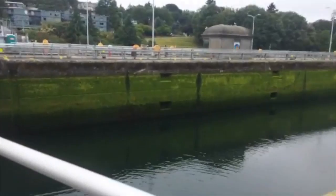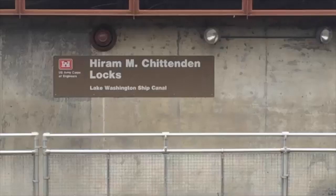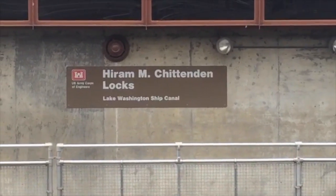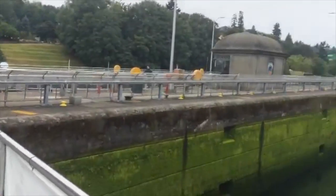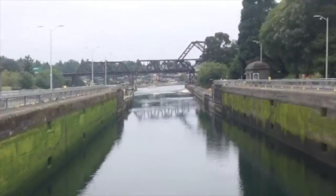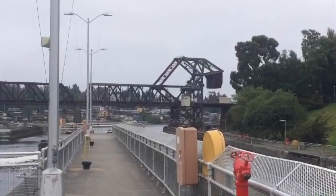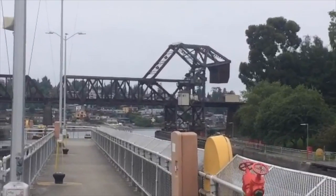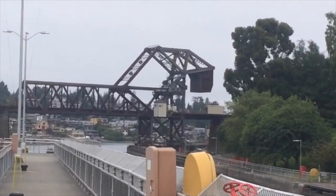But they have a lot going on down here at the Chittenden Locks. The Hiram M. Chittenden Locks. They also have like gardens around here. You can see the lock, you can see the fish, of course. There's a bunch of other stuff all around. It's like a little city. Take a look at that bridge though. I think that's like the old mechanism for lifting the bridge. I guess it's like a weight right there they would fill or something to make it lift.